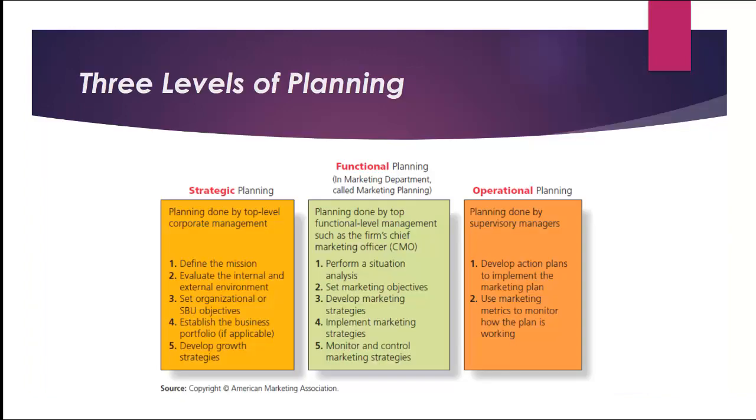The 3 levels of planning: strategic planning, which is long-term, done by top-level management; functional planning, which is tactical. Here you're a middle manager and you're able to come up with tactics of how things work. The operational planning is supervisory manager, make sure that things get done. So you have the strategic, long-term; functional, which is tactical; operational, which is let's get it done and let's see progress being made.